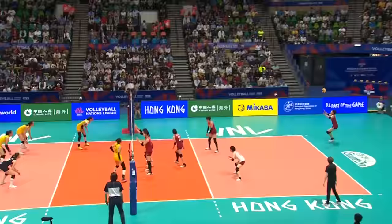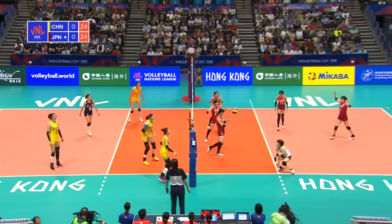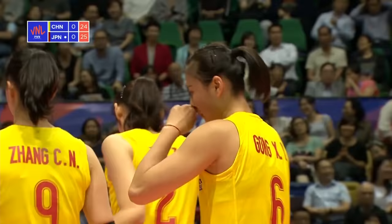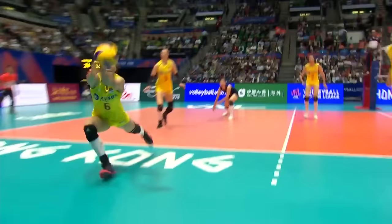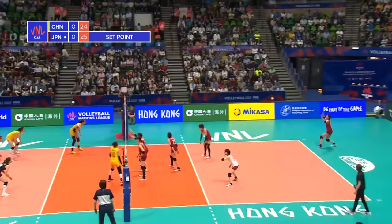Good work, got it into transition, Japan. And it's out. Kuroga with a firm spike off the block. What a turnaround. Well, I told you, Japan were not going to give this to China easily. They will keep fighting, and they found that ball control just when they need it, despite the best efforts of the Chinese defenders. Set point, Japan.